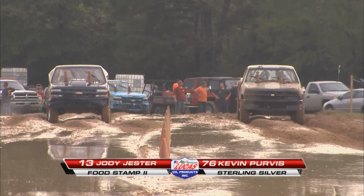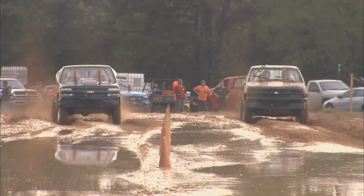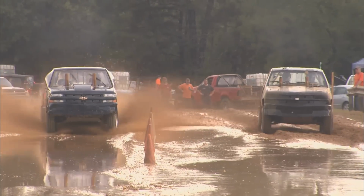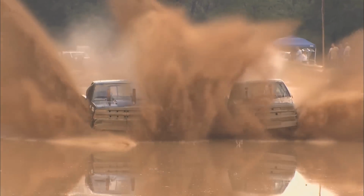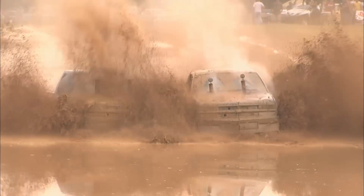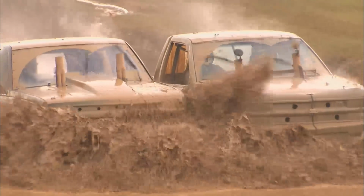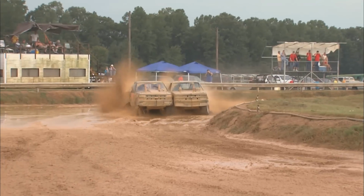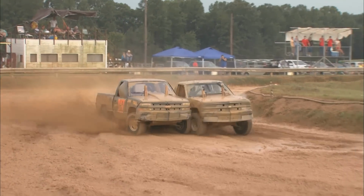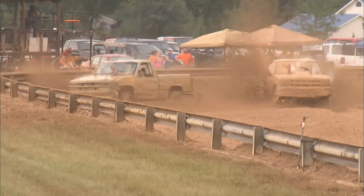We'll go to Kevin Purvis and Jody Jester here next, the Food Stamp 2 and Sterling Silver. Oh, Food Stamp 2 gets a pretty marginal jump off the starting line. Side by side we go, door handle to door handle. Literally. Trying to see where they're going. Wow, that is great racing. And that's how you do it from the outside. You want to push him down to the bottom and pinch off that lane. And he's going to push to the outside. Now go underneath him. Here we go.